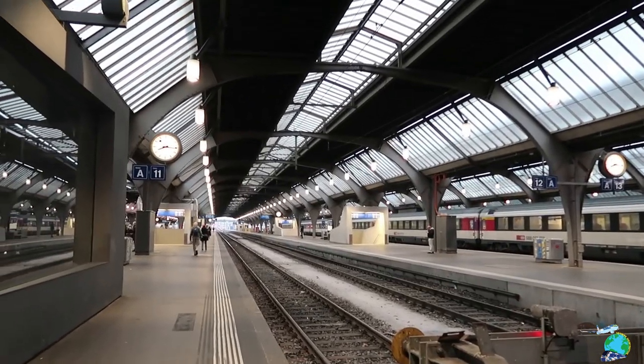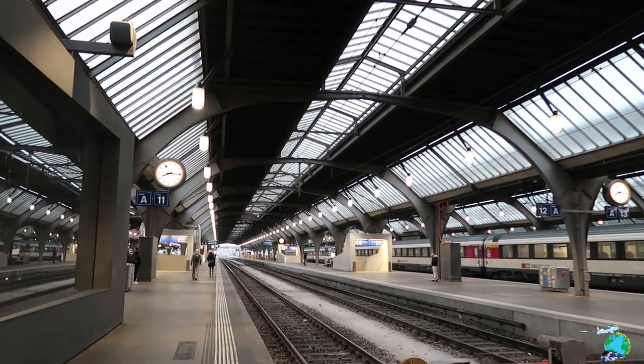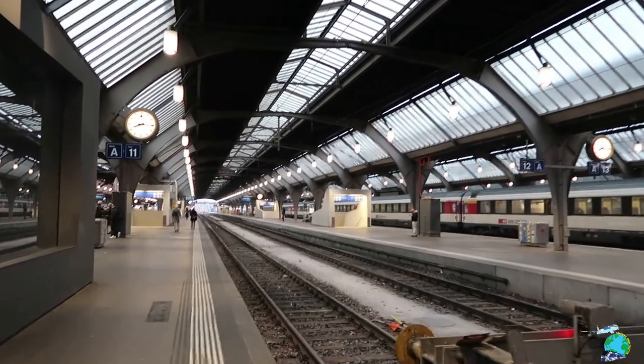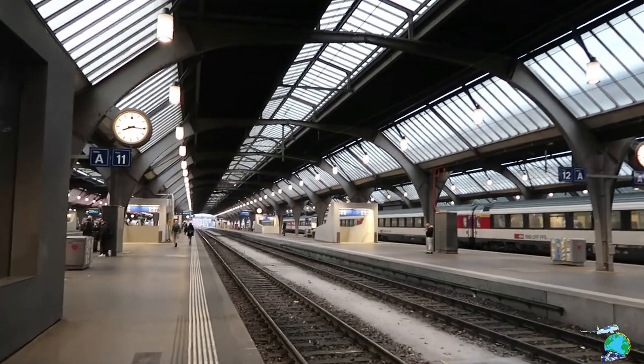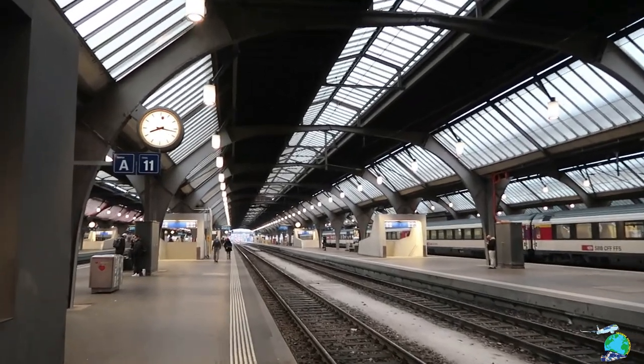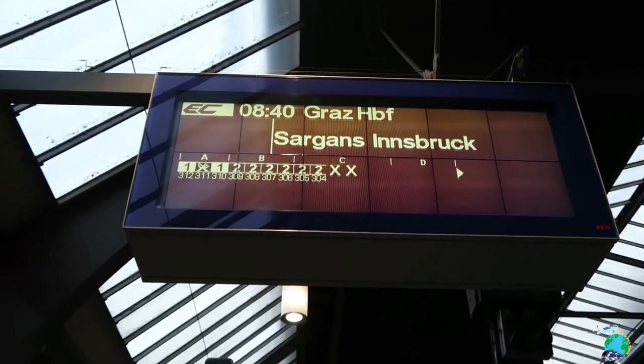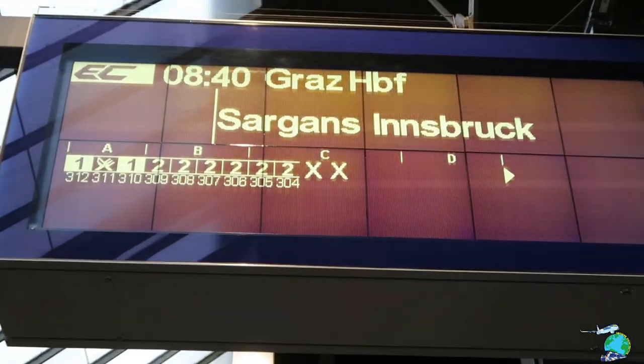But now enough about Zurich main station. Let's head over to the platforms and find our train to Innsbruck. Our ride today is an SBB EuroCity service to Graz via Sargans, St. Anton am Arlberg, Innsbruck and as well Wörgl.